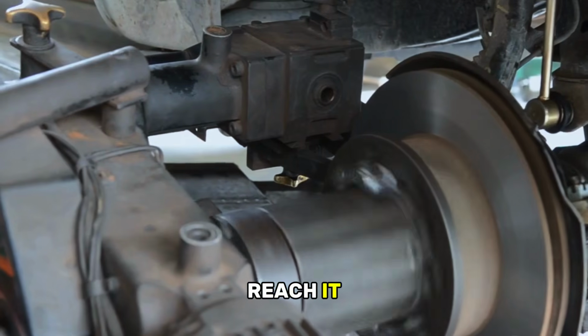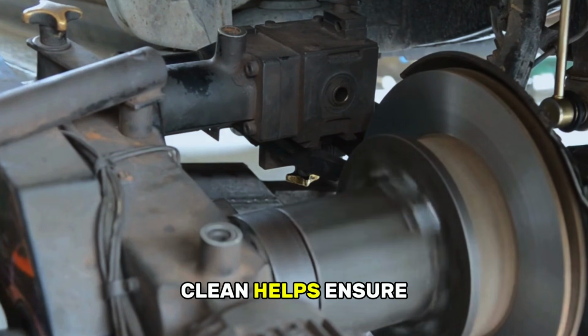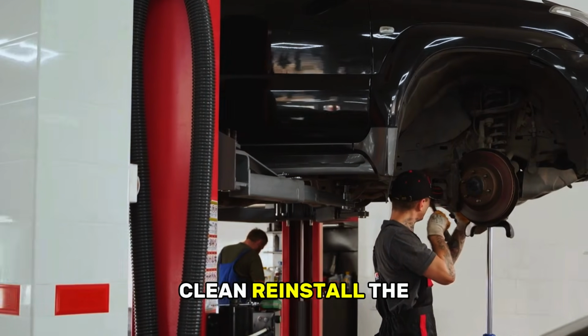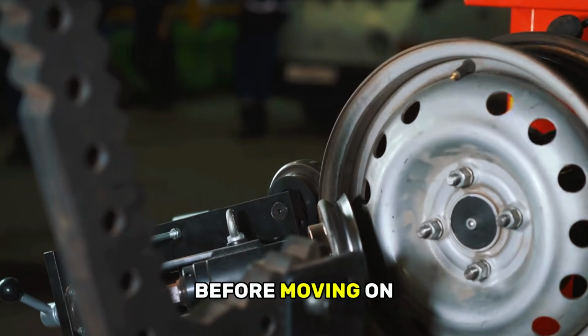If you can reach it, gently wipe the reluctor ring as well. This is the toothed ring the sensor reads, and keeping it clean helps ensure accurate readings. Once everything is clean, reinstall the sensor, put the wheel back on, and lower the car to the ground. Double-check that everything is secure before moving on.